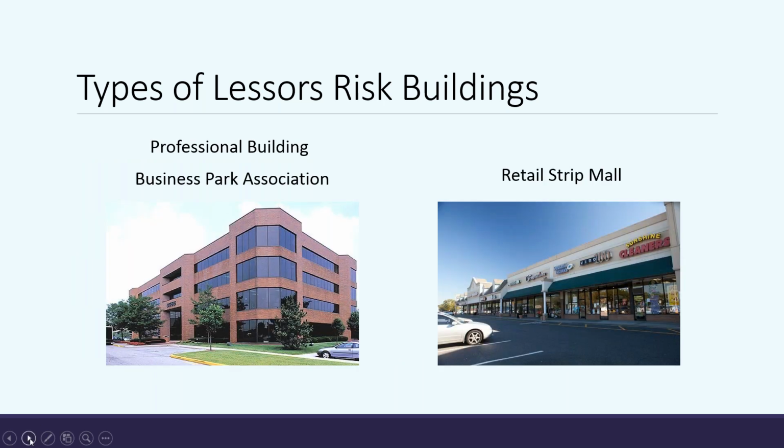So let's look at some of these buildings. We've, example left, professional building, and again, remember I mentioned a business park association could look like that as well. So you have to ask the question, what am I dealing with? Is it a lessor's risk, or could it be a business park association, which is a nonprofit entity, and the unit owners are members of the association. So important to distinguish the difference.